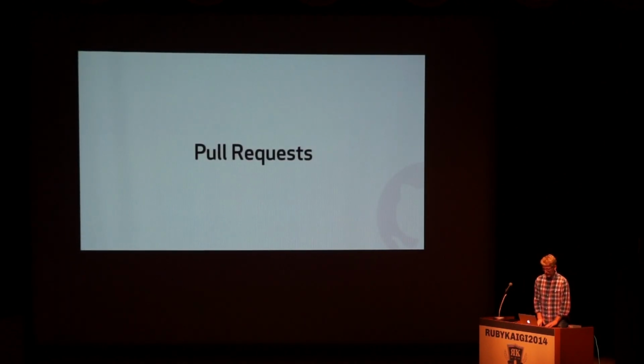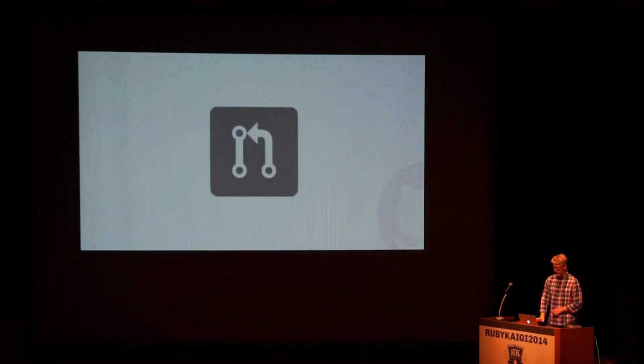Pull requests. How many people are using pull requests every day? Out of curiosity. That's awesome. So obviously they're very core to the GitHub flow, to the way we work. I think one thing that we do differently, or one thing I've seen that how we use them differently from a lot of other organizations is we open them very early to start the conversation about an idea.